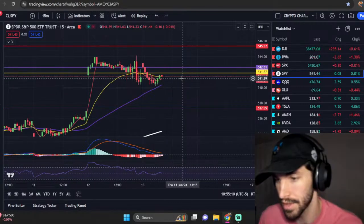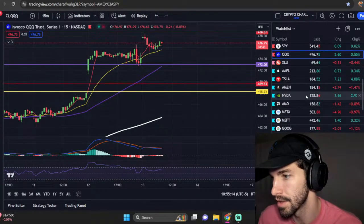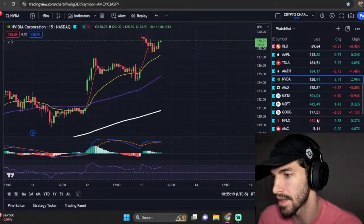Right now, what do we notice for the SPY though? It's still right here, looking like it wants to cross Qs. Looks like a slight upward move. Let's look at Nvidia. That was getting a slight upward move. We'll see what happens with that. Could be some weakness going on there.